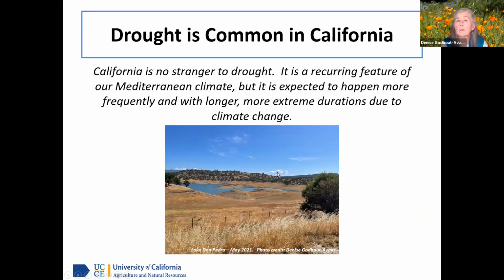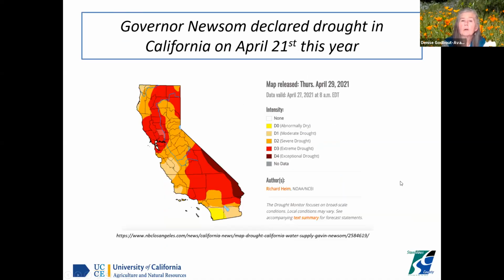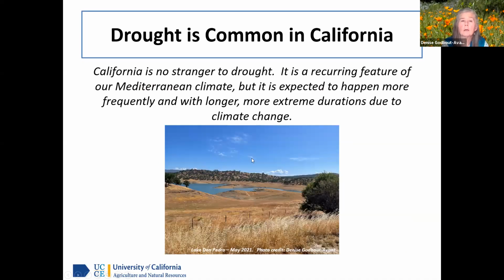So drought is common here. We're no strangers to it. It is a recurring feature of our Mediterranean climate. But it is expected to happen more frequently and with longer, more extreme duration due to climate change. That's a picture from Lake Don Pedro that was just taken in May. So you can see there's not a lot of water there.